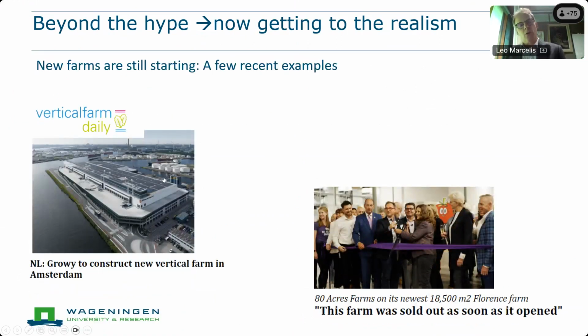Luckily, we see also, again, a number of new farms starting up, and there are also some recent examples. This is not complete, but just to give a bit of an impression that they're not all in problems. There are also new companies starting up or expanding.